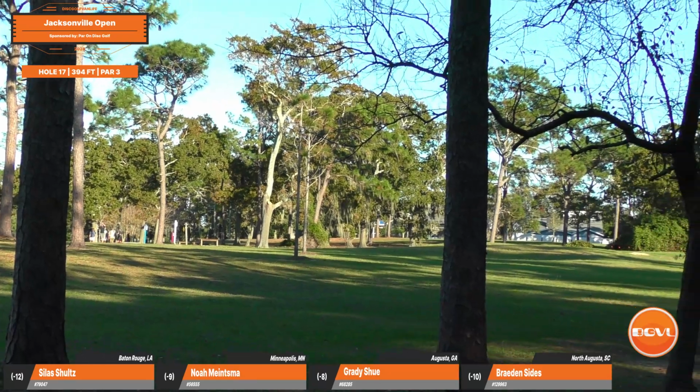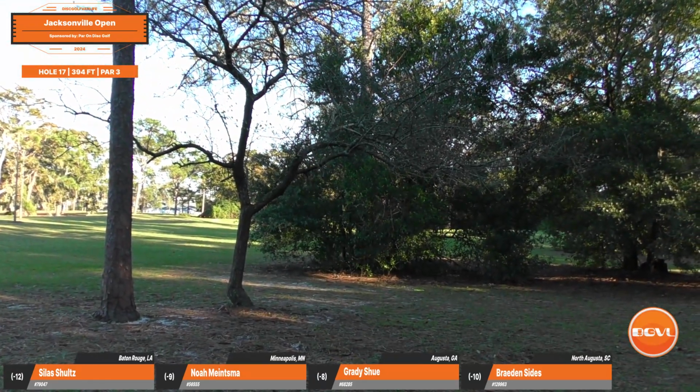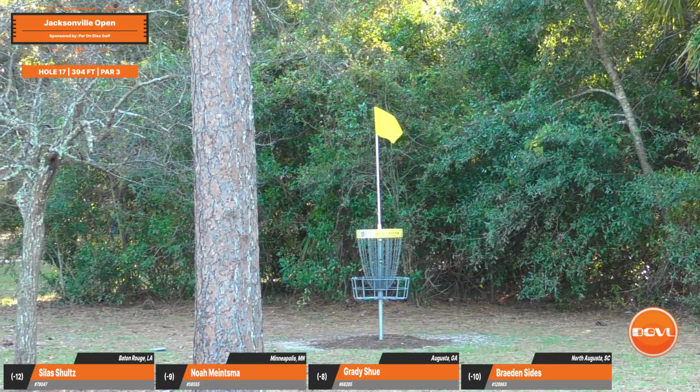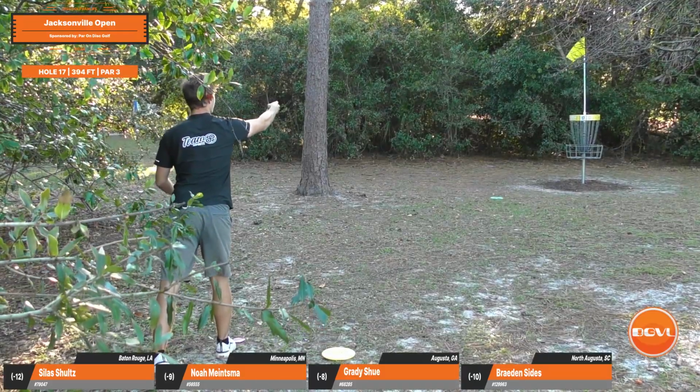Similar line from Grady. Maybe a little early. Oh, it pushed through. I see why he didn't like it, but I don't know if he knows from the tee box. Yeah, from the tee box, that definitely looks like you're putting out of the trees, so definitely got lucky and it pushed through.